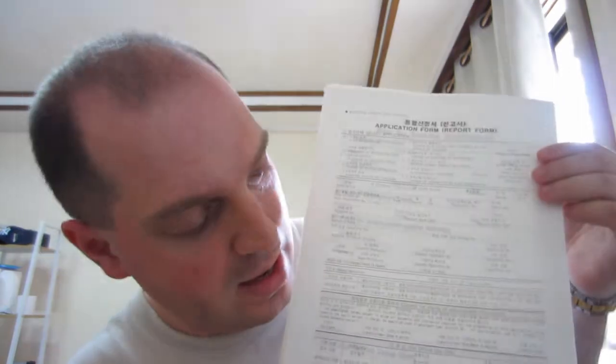When you get to the immigration office, you have to grab an application form for your visa. It looks like this. And you fill this out to the best of your ability. By the way, there is an application form on the website. Don't bother printing that out. Don't bother filling that out. It's the wrong one. That visa form is for people who do not live in Korea, who are outside the country. Just go there and do it at the office.